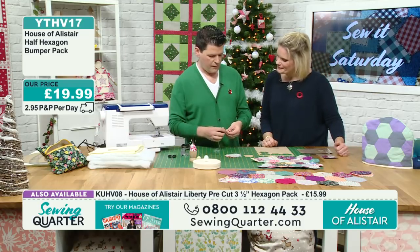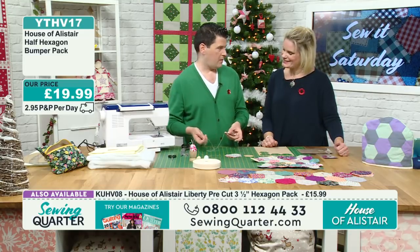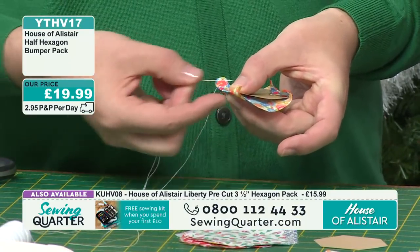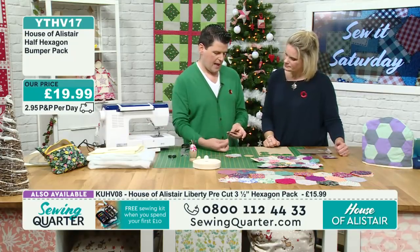Yeah, I'm all for sometimes getting the glue gun out and using bits and pieces rather than what you would normally do. But there's nothing quite like doing it this way. So once I've started that, the knot is there. Now, the trick is to go in and out.